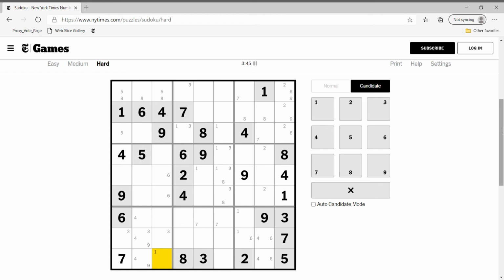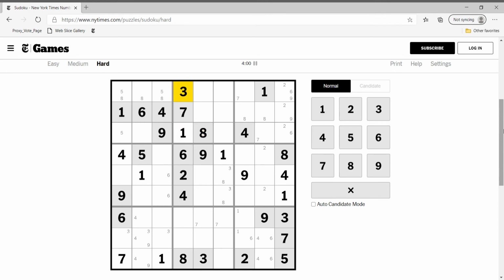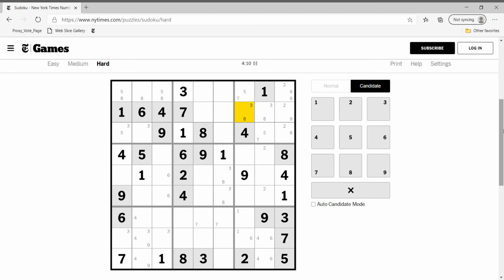And then this cell can be 1, 2, 3, 4, 5, 6, 7, 8, 9. This has to be 1. Okay, so now we also know this is 1, this is 1, this is 1, this is 3. So 3, and 3 is a matching pair, so this is 5, 7 matching pair. Okay.